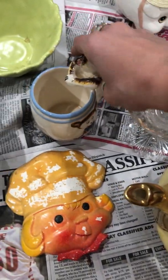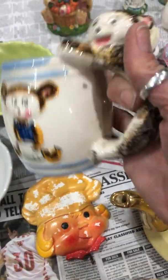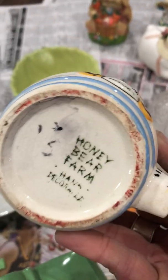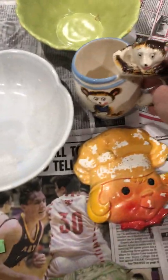And then this guy here, this is actually a mug. It says honey on it. And on the bottom it says Honey Bear Farms, hand decorated. So I like to drink tea. So perhaps that would be a new tea glass. It's kind of funny, makes me smile.